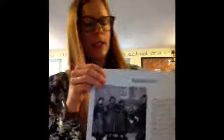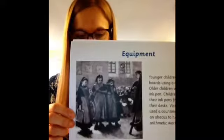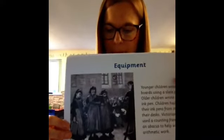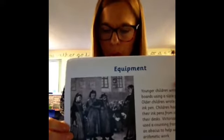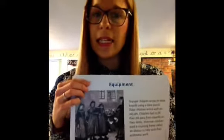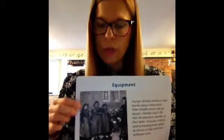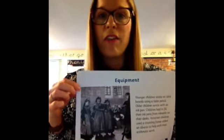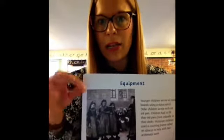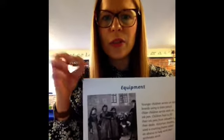Okay, let's have a look at this one. This one says equipment. You can see there's a picture of some children holding different equipment. Younger children wrote on slate boards using a slate pencil, and older children wrote with an ink pen. Children had to fill their ink pens from the inkwell on their desks. Now, if you go into Miss Taylor's classroom, I think she's got a desk that's got an inkwell hole. If you were an older one, so probably year 4, 5 and 6, you got to use an ink pen, whereas the younger children, like us, the year 1s, reception, year 2 and year 3, had to use slate.